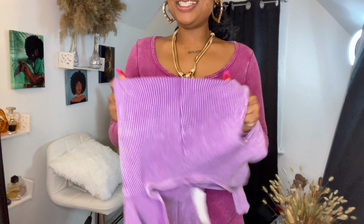If I didn't get to mention, this is a size large. It does come with functioning pockets. The quality of the pants is super, super cute. It does have ruching detailing on the bottom pockets on the side, and they come on both sides of the leg. Like I was saying, these are actually really good quality pants, super, super cute.